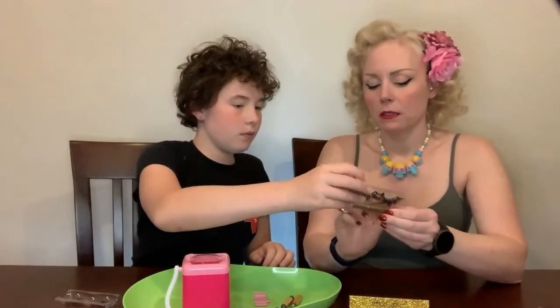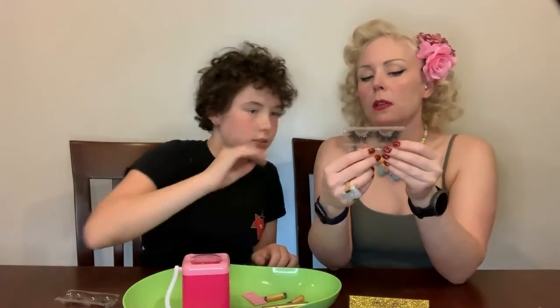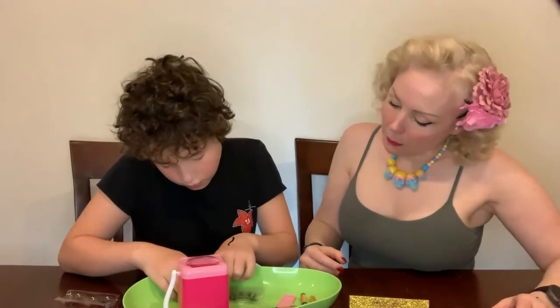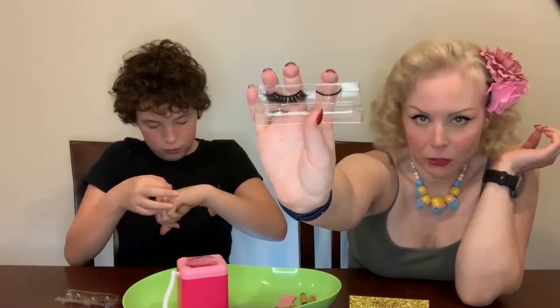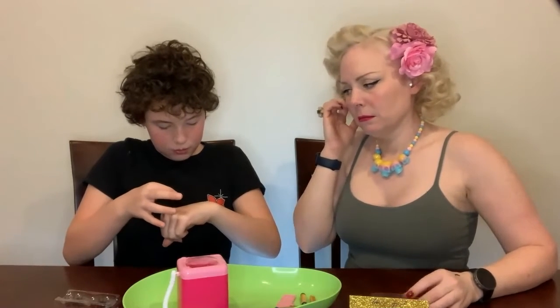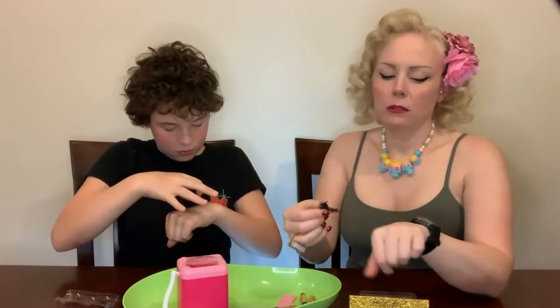All right. So here, let's take this out of here, because I was like, be gentle with them. I know. I was like, wait, there are two bands. There's a little magnetic strip in there to hold them to the container. I don't know how to get them out. All right. Oh, it's magneting. I'm not sure about that. It's magneting a little.